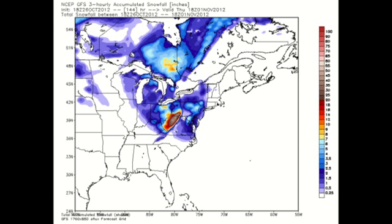And the last point I'm going to touch upon with this overview of Hurricane Sandy, which will become extratropical storm Sandy, is the huge amount of precipitation. Here plotted is the accumulated snowfall off the GFS model, the 18Z, here on the 26th. It's showing upwards of 40 inches. That's close to 4 feet of snow in West Virginia, Virginia, and Pennsylvania.